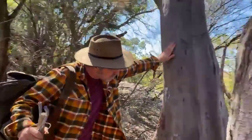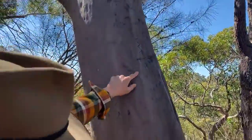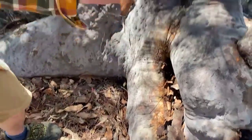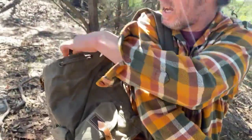Now, this is Angophora, this beautiful red, beautiful colour. It's got some bugs that have been growing in it as well, this big zigzag here. But what we're going to do is I'm going to take a piece of the bark like this. Look at those colours, isn't that beautiful? And I'm going to put it in my bag, in my adventure sack, and we are going to put that on our map. And I'll show you that later. Come with me.